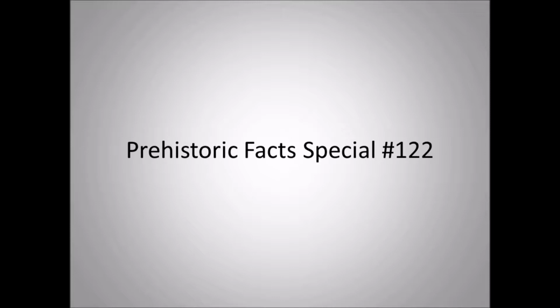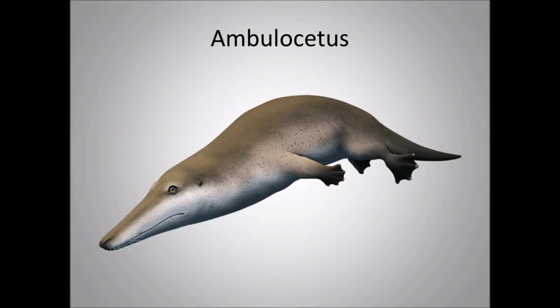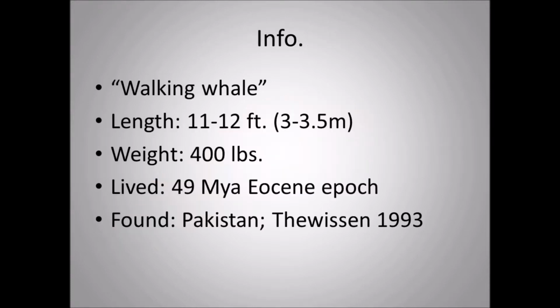This is a special episode 122, and the prehistoric animal I'm going to talk about is a mammal, and that mammal is Ambulocetus. So here's an artist rendition of Ambulocetus. Kind of looks cute, but looks can be deceiving. So Ambulocetus means walking whale, and I'll get to why it's been named that.